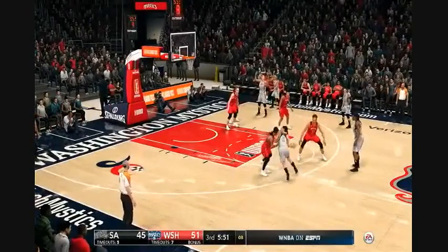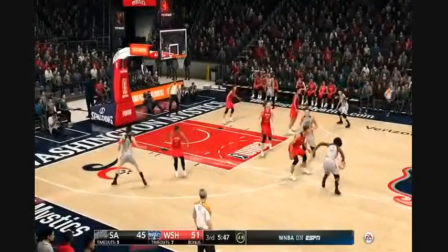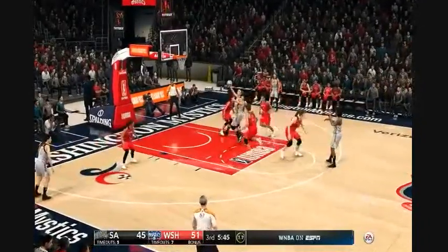Ten seconds to go on the shot clock. Time is not on their side. What'll they do? Here's the pick. The perfect dish. Terrific rejection. And there's a shot clock violation.